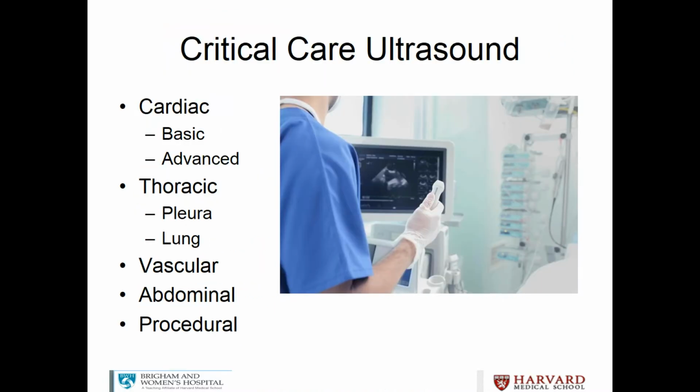So as we can see, the literature supports the use of bedside ultrasonography in the intensive care unit. Now, what are we actually talking about when we are talking about critical care ultrasound? There are 5 major areas that every intensivist should be familiar with regarding ultrasound use in the intensive care unit: cardiac, thoracic, vascular, abdominal, and for procedures. We will now move forward and briefly overview each of these ultrasound applications.